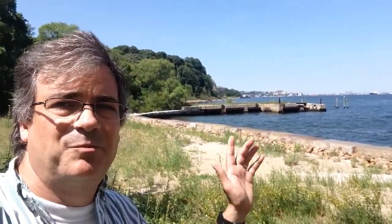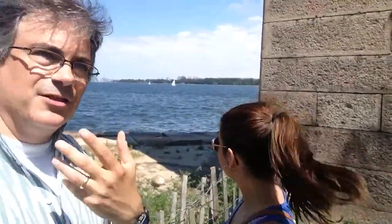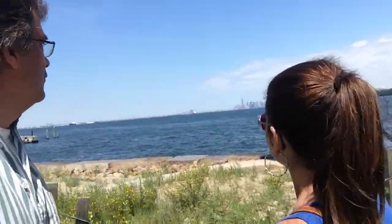Okay, out here is the torpedo wharf. Turns out the torpedoes, which were made over there, were not really torpedoes in the sense that we know them today. They were actually mines that a mine-laying vessel would have carried out into the harbor to explode when the other enemy ships that came into the harbor would hit them. So that was all done here.